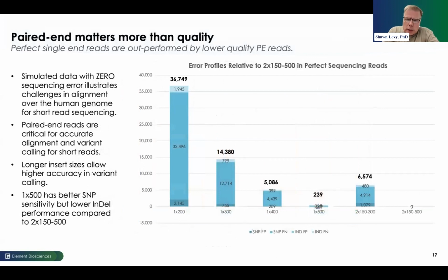If we also ask the question a slightly different way, and let's take a 2x150 read condition at a 500 base pair insert and call that a truth set, meaning set that to 0, and then ask what is the relative change in error as we manipulate not only the insert size, but now also the sequencing conditions. What you see very simply is for single end technologies, you need read lengths at 500 base pairs or greater to come close to the performance of a 2x150 500 base pair insert.